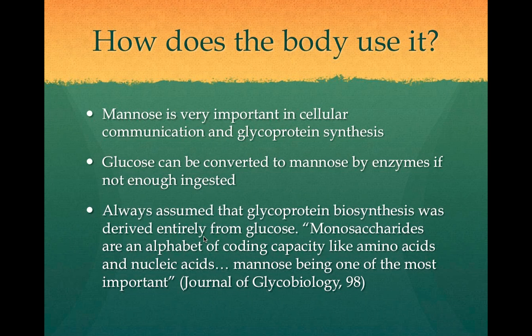Now, commonly in the body, the glucose that you've gotten from your food and from the breakdown of that can be converted to mannose by enzymes if you're not eating any mannose. So, it was assumed for a long time, up until, honestly, not that long ago, that glycoprotein biosynthesis was entirely done by glucose, and that it wasn't necessary to need aloe vera because your body would just make it. It would just turn glucose into mannose.